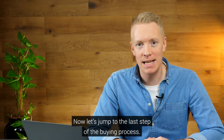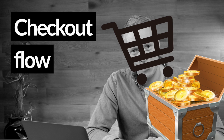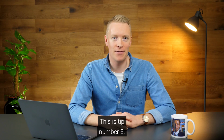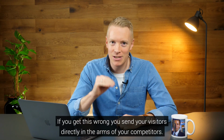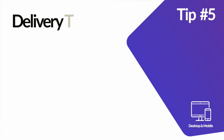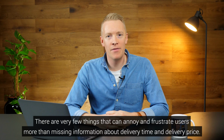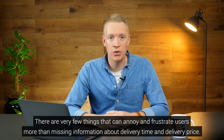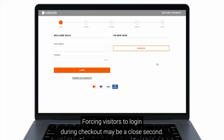Now let's jump to the last step of the buying process, the checkout flow. This is tip number 5. It's something even the biggest online stores are struggling with. And if you get this wrong, you send your visitors directly in the arms of your competitors. Delivery time, delivery price, and available delivery methods must be visible on the basket page. There are very few things that can annoy and frustrate users more than missing information about delivery time and delivery price. Forcing visitors to log in during checkout may be a close second.